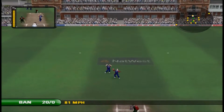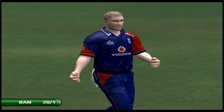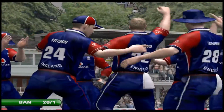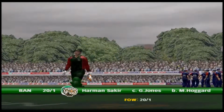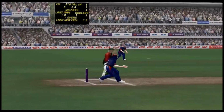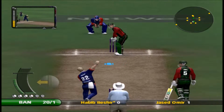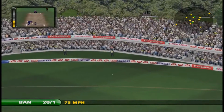That's edged and out. Great catch. He got his hands in the right place and somehow it's out. Now have a look at this again. That is a good example of how to take a catch. Hoggard gets his first wicket. Really struck that well.